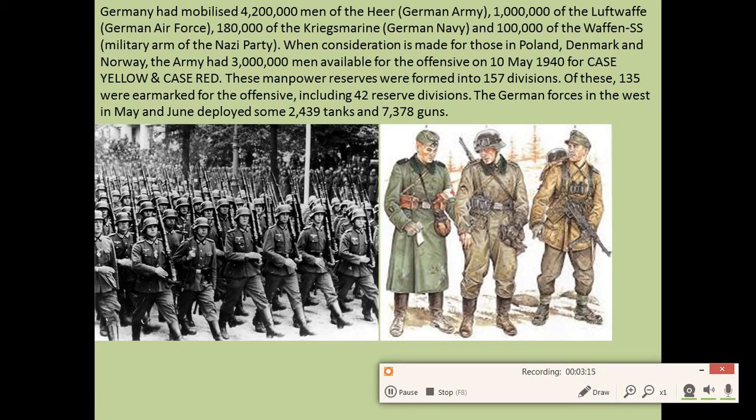Famous photo. So Germany had mobilized 4,200,000 men of the Heer, German army, 1 million of the Luftwaffe, German Air Force, 180,000 of the Kriegsmarine, German Navy, and 100,000 of the Waffen SS, military arm of the Nazi Party. When consideration is made for those in Poland, Denmark, and Norway, the army had 3 million men available for the offensive on the 10th of May, 1940.